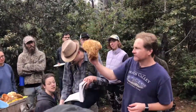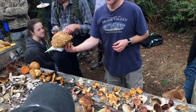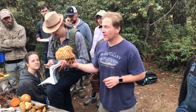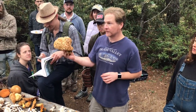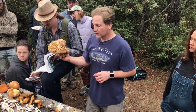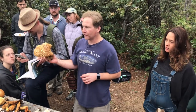This is one that everybody should know. Cauliflower. Oh, the smell. The real cauliflower. Could you eat that? Yes. Could everybody eat this? Chances are there's at least one or two people here that would get really sick from this no matter what. So if you're going to eat this mushroom, you should try it out first, just one person, really.